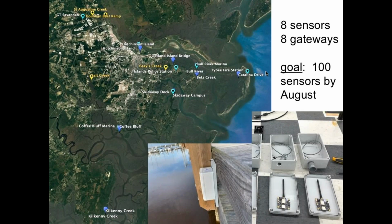So right now we have, that's a little outdated, we have 12 sensors in the water right now, and this is a very dense network compared to, like, we think about the tide gauge network that we use for monitoring global sea level rise. We have one across the whole coast of Georgia for that purpose, but these are often only kilometers apart, if that.